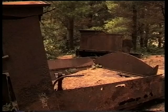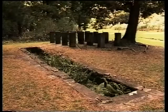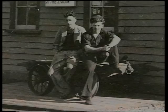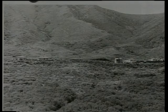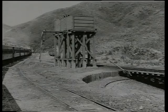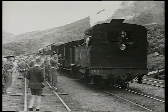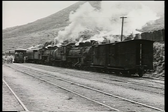Apart from the remains of some old dumped locomotives, and a drop pit looking like a garden plot next to where a water tank once stood, there's little to show that this was once a railway halt. Summit was never a destination, and upon arrival, travellers were sternly warned to stay in their carriages. But curiosity was easily aroused as the train was made ready to descend the incline.